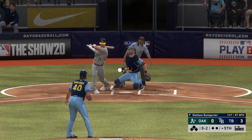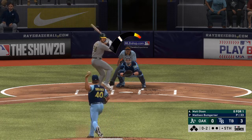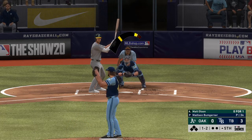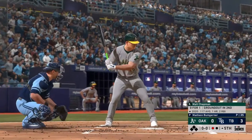4, 5, and 6 coming up this part of the lineup. And he fouls this one off. 2 quick strikes, and now the 0-2. Ball, that's inside. And a changeup swung on and missed for the first out.